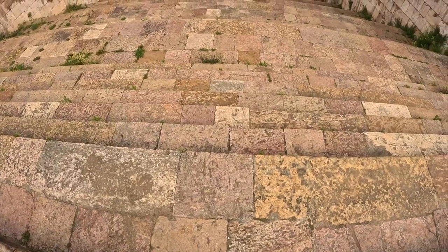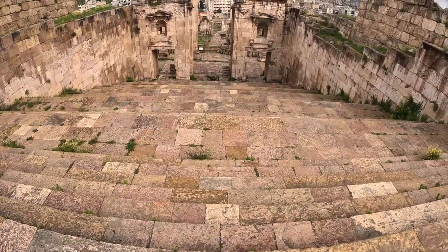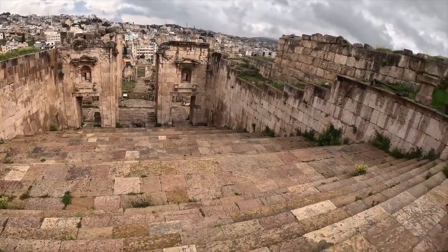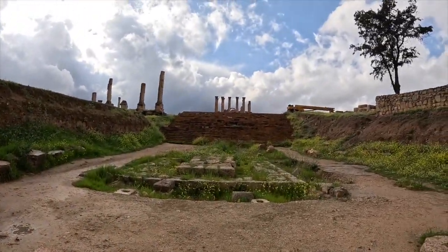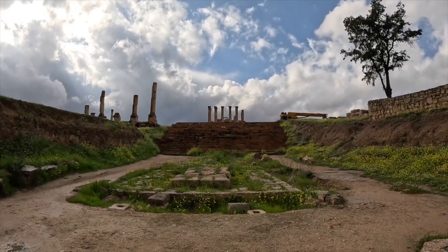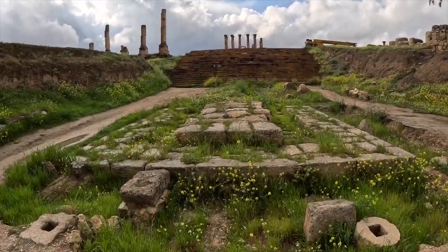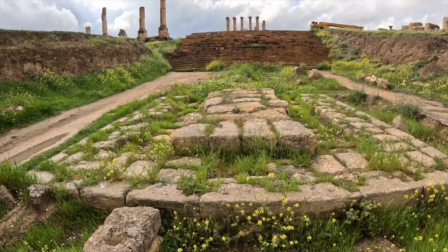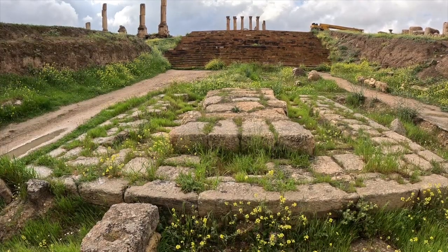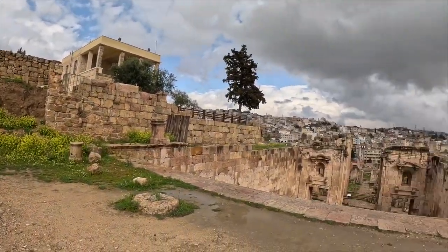Look at these incredible original steps leading down, but in reality what it's leading up to is the Artemis Temple, which is there. This whole area was Artemis Temple, and here they used to do animal sacrifices right here. There was a wooden structure over it, but they did animal sacrifices, I assume to Artemis, fertility god, I believe.